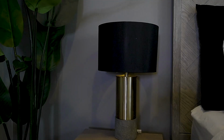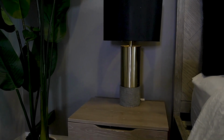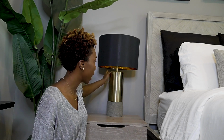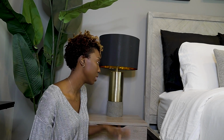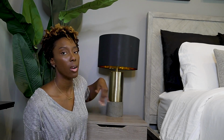And then these beautiful lamps. Oh, I love these things so much. They just look so good. I got these from Wayfair as well. I love the black shade on here, the silver base with the gray. I love it. The details of these lamps look really, really good, especially against the gray wall.